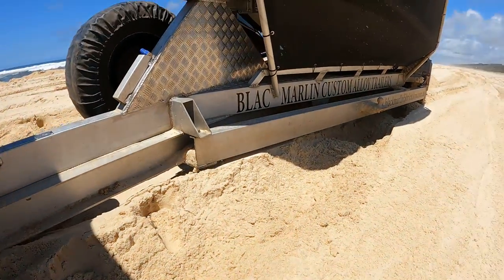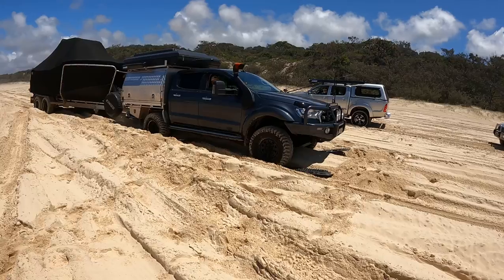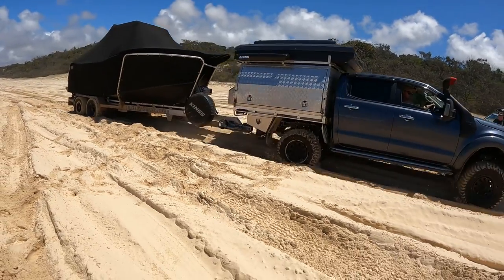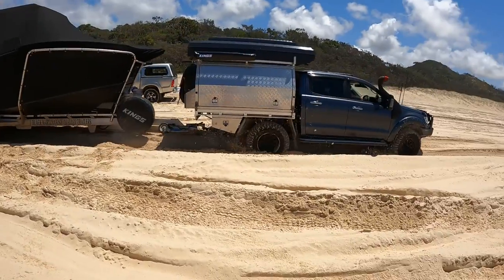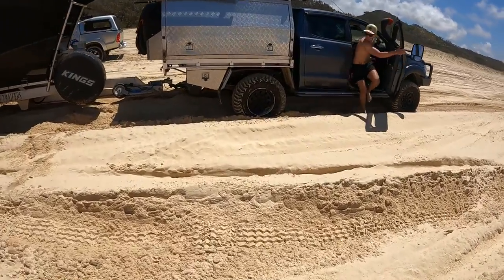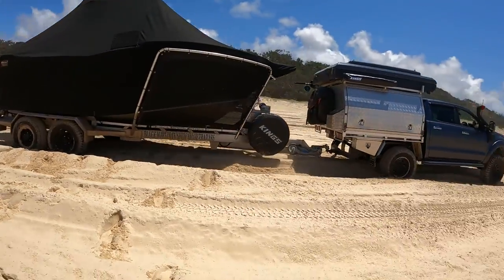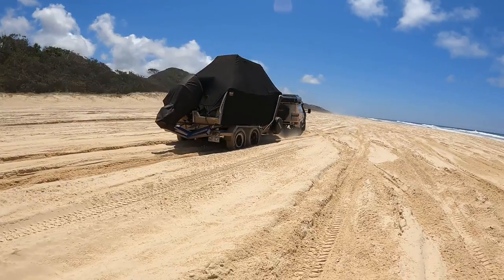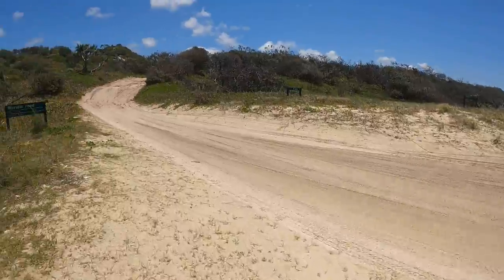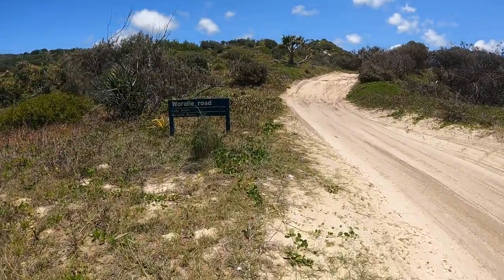A quick dig with a few Max Tracks and two attempts later, we're back underway. Big thank you to the fellas who pulled up to lend us an extra set of Max Tracks. Unfortunately, we'd missed our weather window for the east coast and instead decided to brave the inland tracks and head to the west coast.